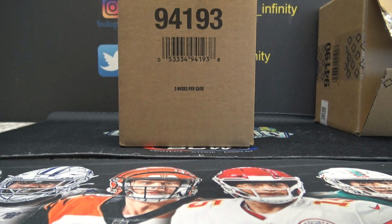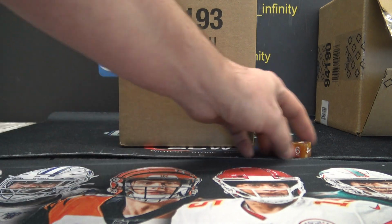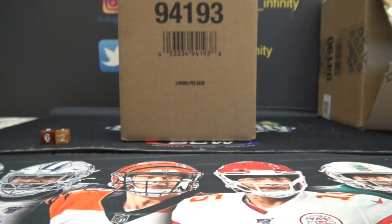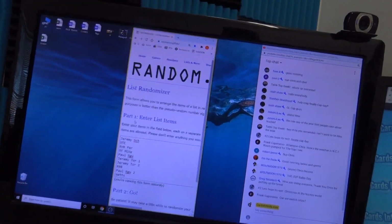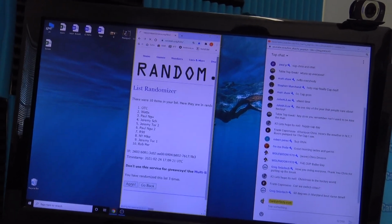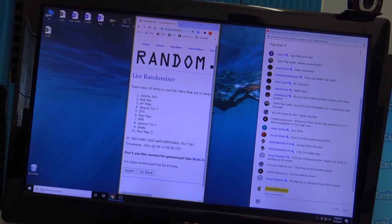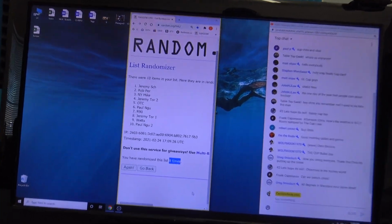All right, this is three box case cup hockey. Let me grab the randomizer here. Click the randomizer this many times, eight times. This is a three box case. 1, 2, 3, 5, 6, 7, 8. Jeremy Shug on top, down to Paul. 8 times.